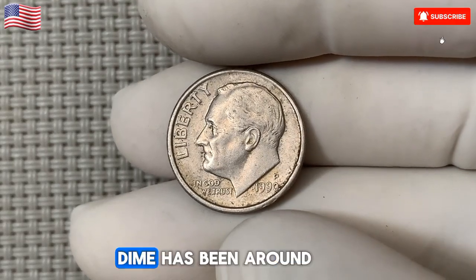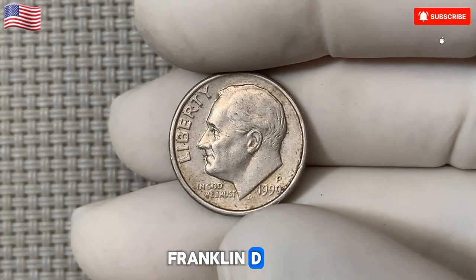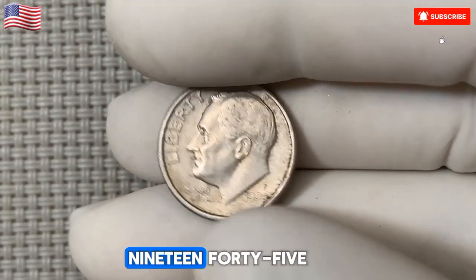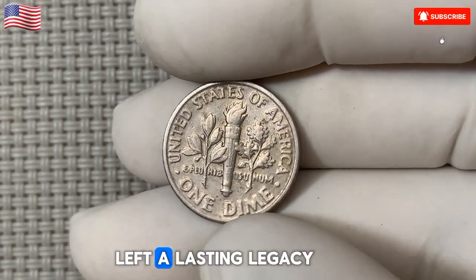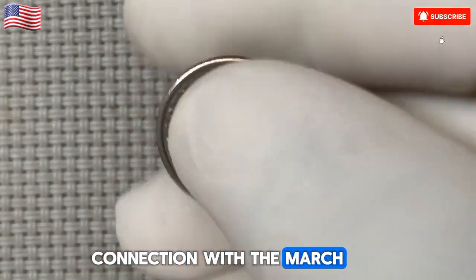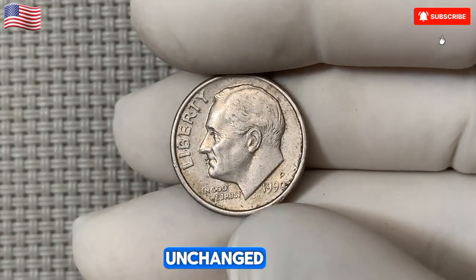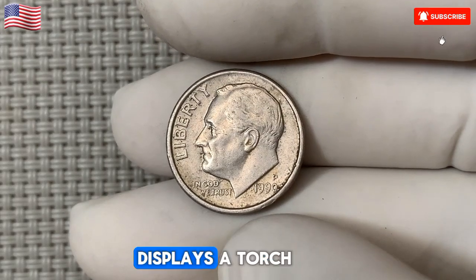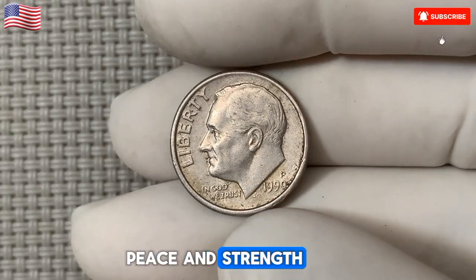Now, the Roosevelt dime has been around since 1946. It was created to honor Franklin D. Roosevelt, the 32nd President of the United States, following his death in 1945. His leadership during the Great Depression and World War II left a lasting legacy, and the dime was chosen as a tribute, partly due to his connection with the March of Dimes campaign to fight polio. Since then, the design has remained largely unchanged. The obverse features a portrait of Roosevelt, while the reverse displays a torch flanked by olive and oak branches, symbols of liberty, peace, and strength.